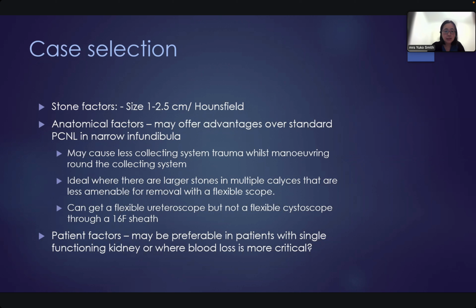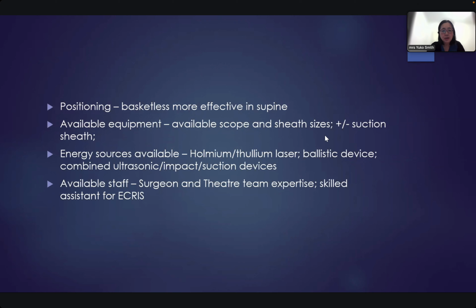Mini PCNL is ideal where there are larger stones in multiple calyces that are less amenable for removal with a flexible scope. And you can get a flexible ureteroscope through the 16.5 French access sheath. Obviously, mini PCNL may be preferable in patients with a single functioning kidney or where blood loss is more critical. In terms of positioning, the supine position gives you a better sort of vortex effect, although this is ameliorated to a great degree with the suction access catheters.